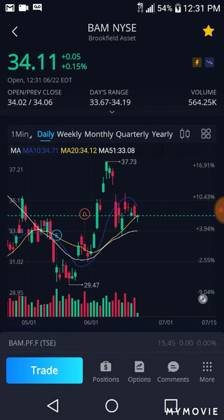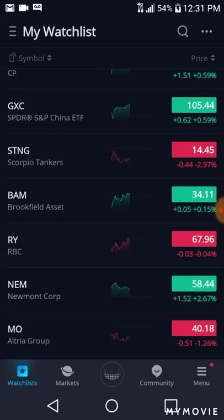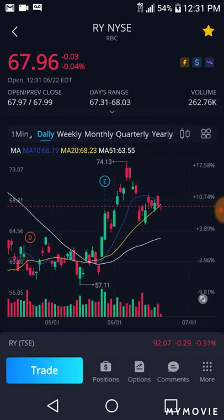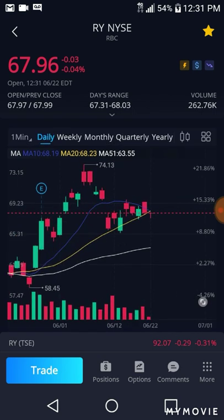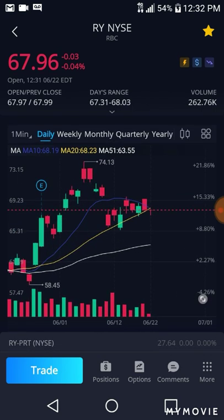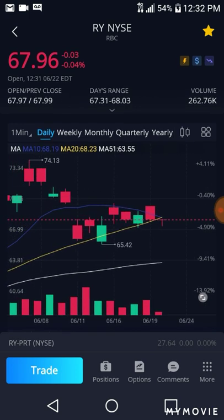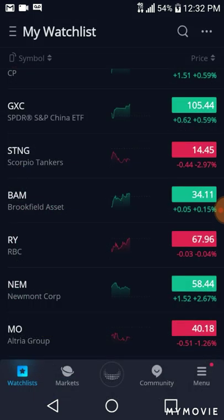Brookfield Asset Management is about flat. Brookfield still looks good. The 10-day moving average is above the 20-day moving average. The 20-day moving average is above the 50-day moving average. We don't have to do anything with Brookfield Management. Royal Canadian Bank still looks good. We don't have to do anything with that. It's flat for today.